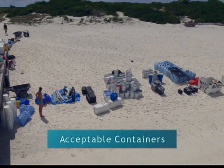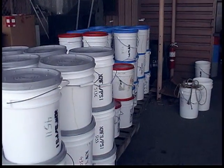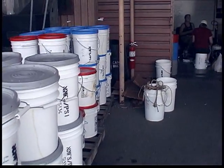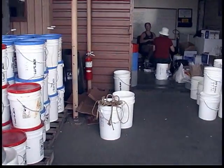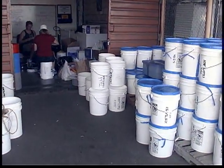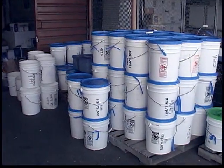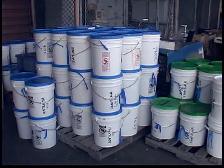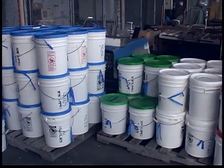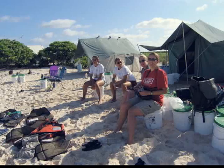Acceptable containers. The standard packing container for most supplies, food, gear, and equipment used in the Northwestern Hawaiian Islands is the plastic 5-gallon bucket with a resealable plastic lid. Be sure the lid has a rubber gasket so it will seal tightly. It's not glamorous, but it's pretty much waterproof, stackable, not too heavy when fully packed, and easily transported. It also makes a good camp chair.